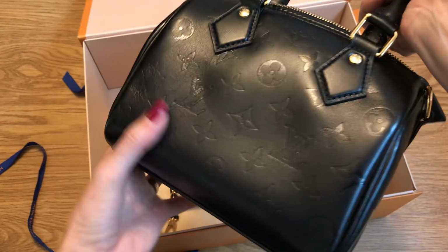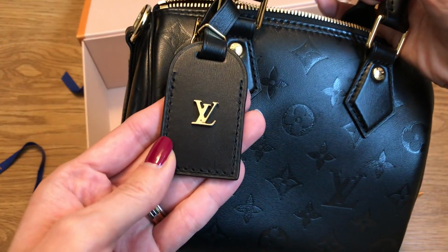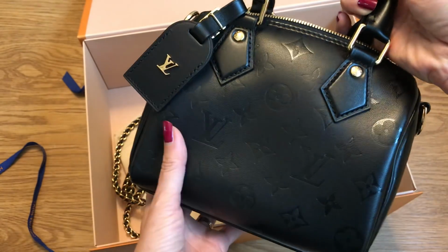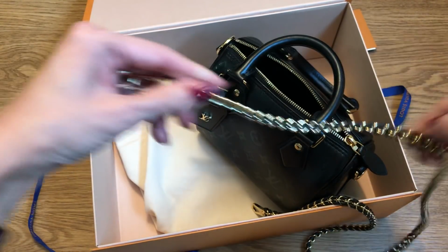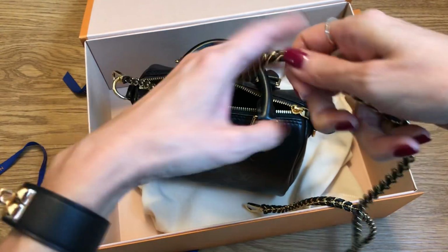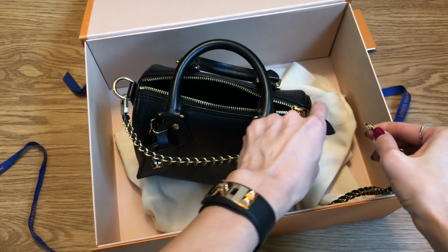But yeah, here it is. And then there is a very pretty luggage tag that is also removable, so I think that's a nice touch. It adds a little bit of charm to it. So let me put this on, and let me just move the box out of the way too so you can get a better look without all this stuff around it. Just give me a minute.